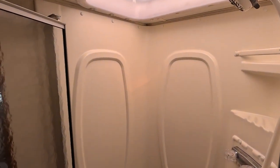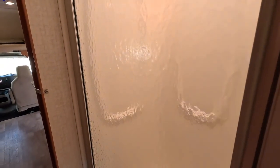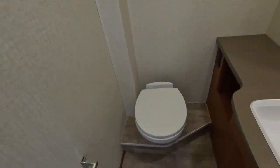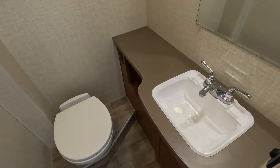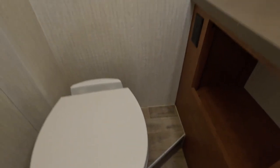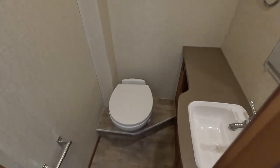Bathroom's a split bath like pretty much every Class C, and glassed-in shower looks good, skylight looks good, and over here is your water closet, RV toilet, sink. Is that plastic or porcelain? P or P, that's plastic. Surprisingly, they didn't put a porcelain toilet.